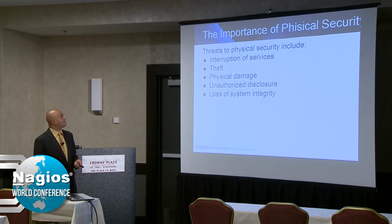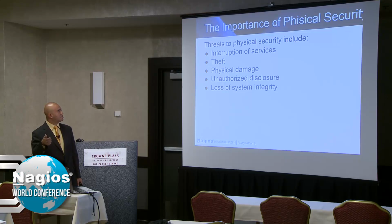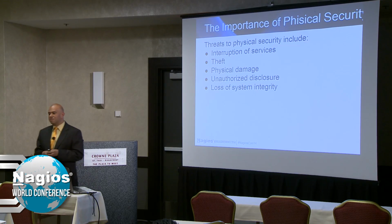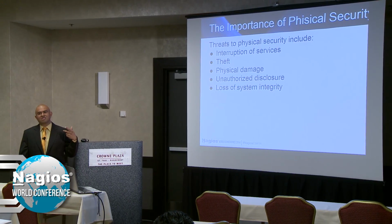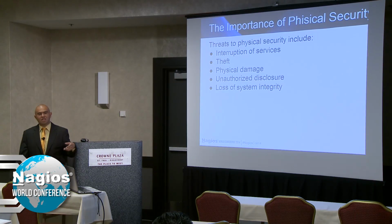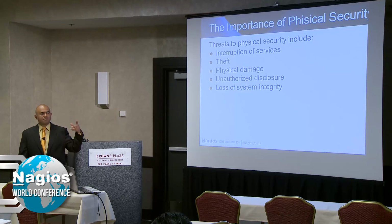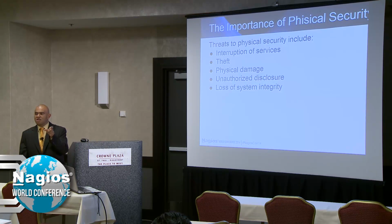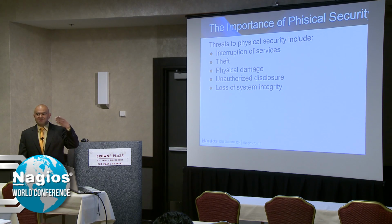Okay, the threats to physical security: interruption of service, theft, physical damage, unauthorized disclosure, and loss of system integrity. Why the interruption of service? We can monitor with Snaps if somebody cuts the phone lines, the fiber, or the electric energy, because we developed sensors for that. If somebody cuts the energy, Nagios sends an alert and detects whether it is a permanent cut or a little cut for 1 minute or 2 seconds, different times. If the energy cut is maybe 10 minutes, it sends alerts for different times.